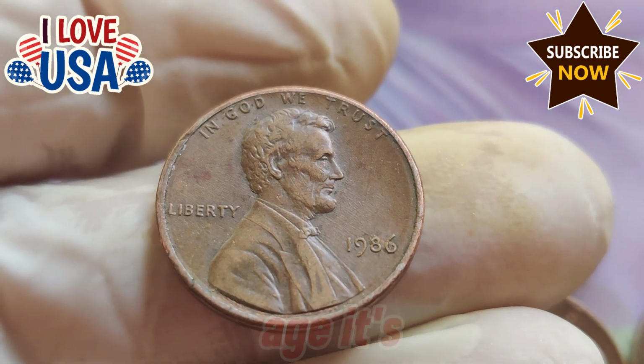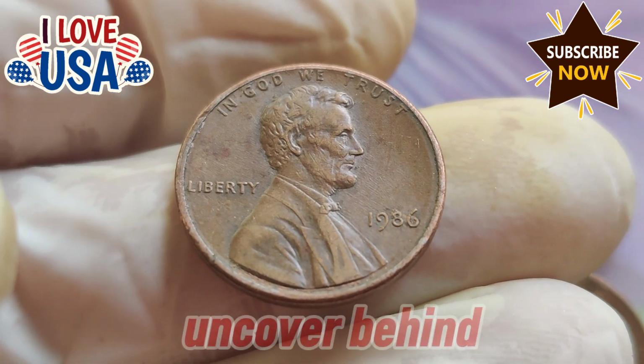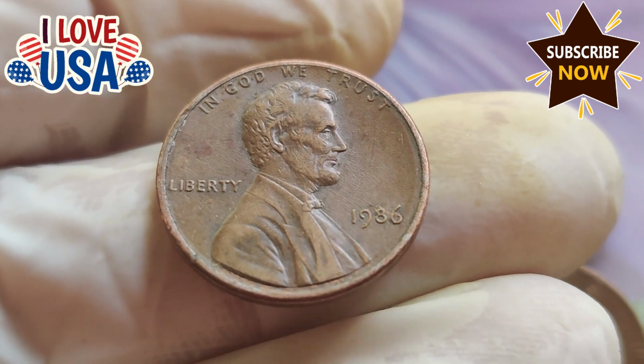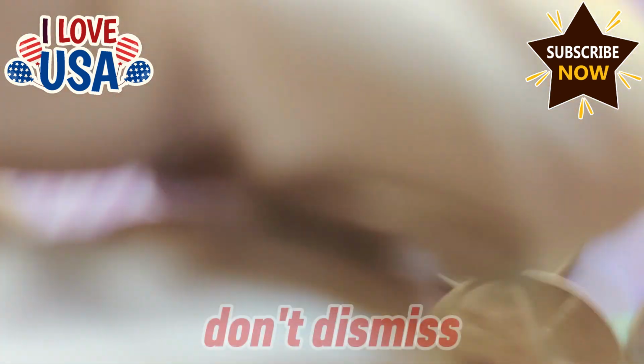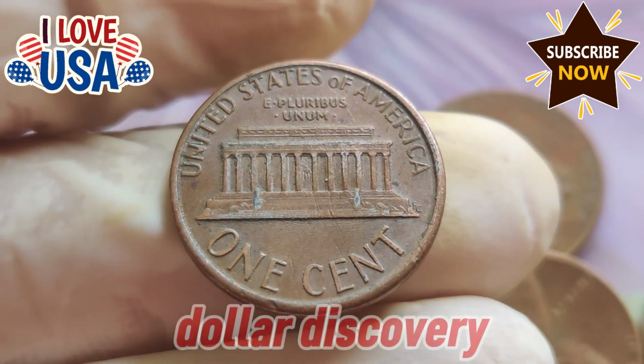It's not just about age, it's about rarity, condition, errors, and the stories we uncover behind the metal. So the next time you see a penny lying on the ground or collecting dust in a drawer, don't dismiss it. That single cent might just be the next $1 million discovery.